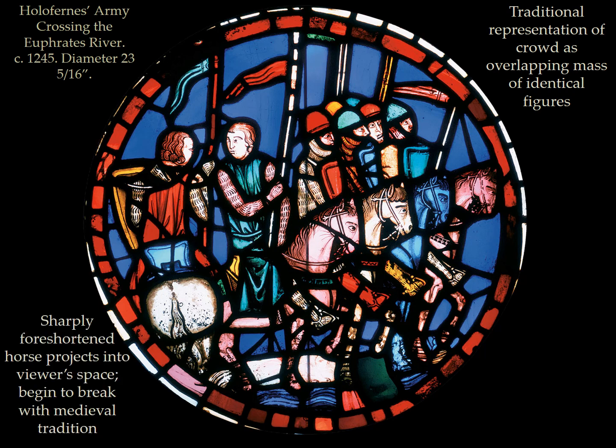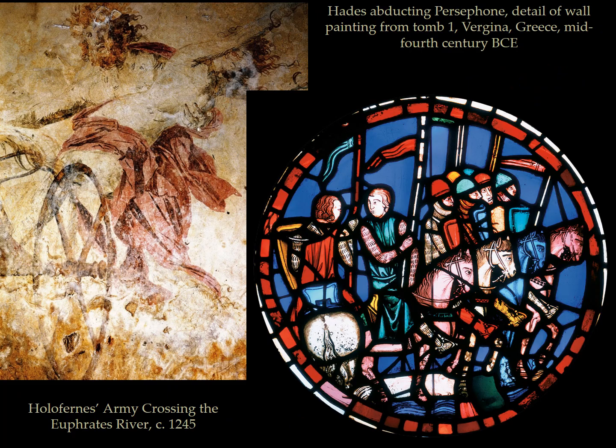Theodore, are going to be sharply foreshortened as these horses project into the viewer's space, breaking with that medieval tradition, showing us two directionalities and an anecdotal approach, thus carrying out in stained glass the same thing that we saw in sculpture with the Virgin of Jean d'Evreux and the Visitation.